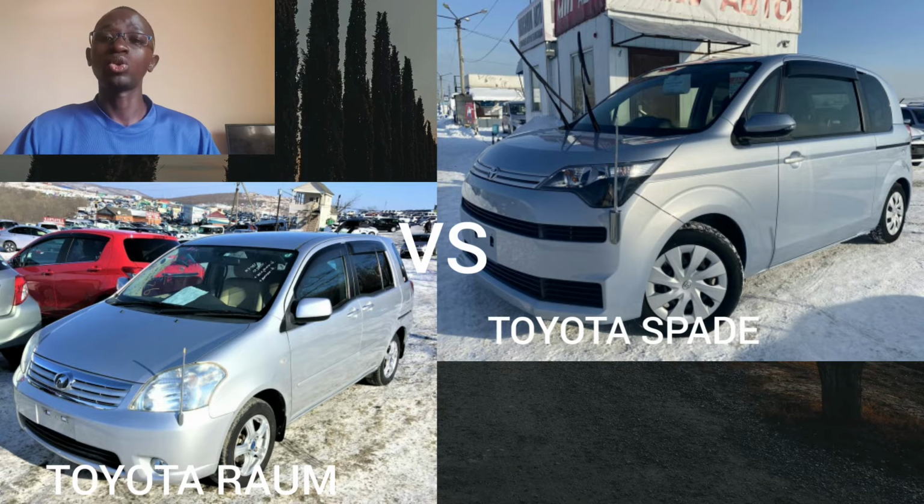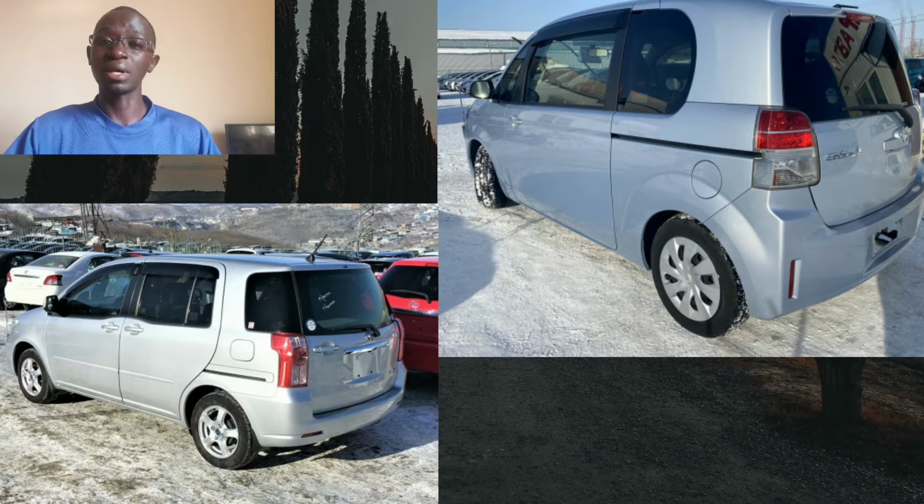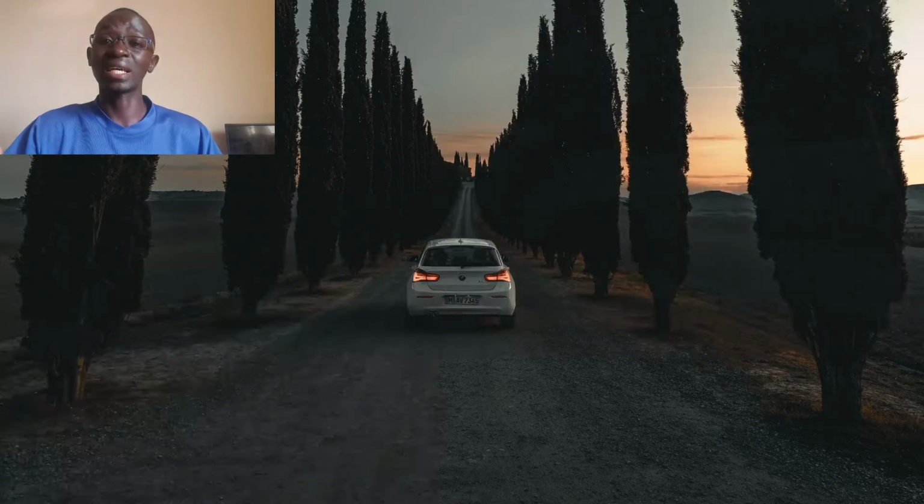Now, the Toyota Raum that we'll be taking a look at is the second generation, which was in production from 2003 till 2011, after which its production was discontinued and it was replaced by the first generation Toyota Spade, which was in production from 2012 till 2020. The Spade is essentially just a Toyota Porte with a bit of a different and better exterior design, but do take note that there was a first generation Toyota Porte, but the Spade came in 2012 as a first generation, though it was essentially a restyled second generation Toyota Porte. So you could as well say that the Spade is in its second generation.